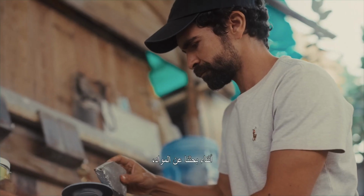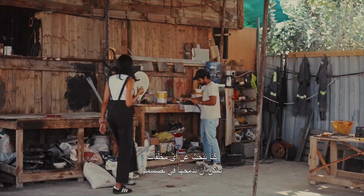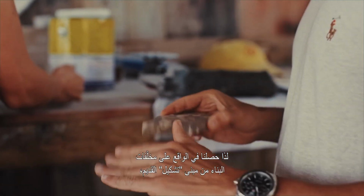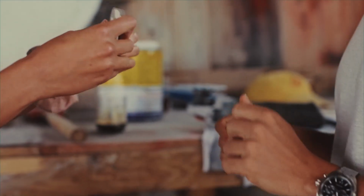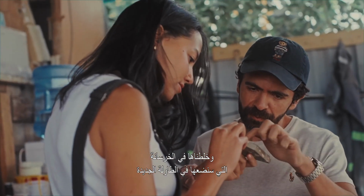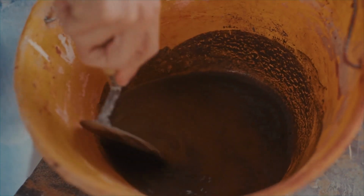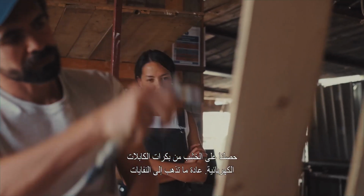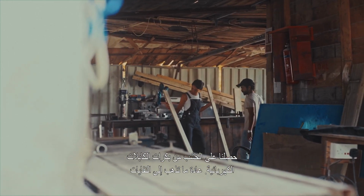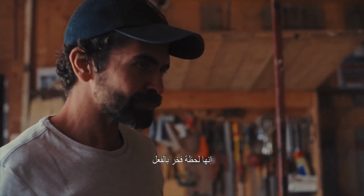In our search for materials, we were just looking around for any waste material that we can incorporate in our design. So we got the construction waste from old Tashkeel, which is the marble stairs. And we mixed it into the concrete that we're going to put in the new table. We got our wood from electrical cable spools. Normally it goes to waste. So it's like a journey from waste coming back to life. It's a proud moment, you know.